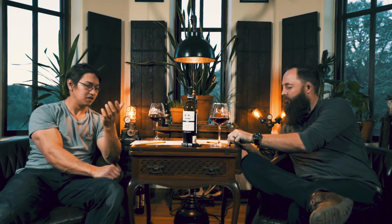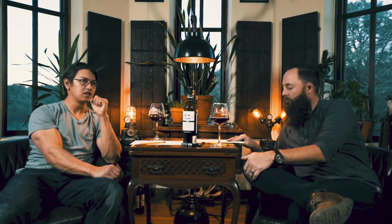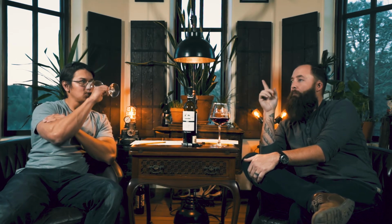A little bit of the vanilla definitely from the oak. I can identify it as oak. And it's a nice little, not necessarily a char, but a medium toasted barrel probably is what I would guess. So, yeah.